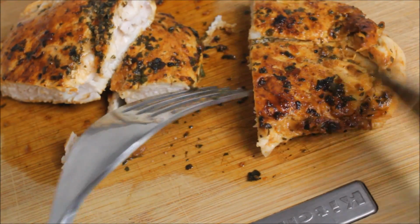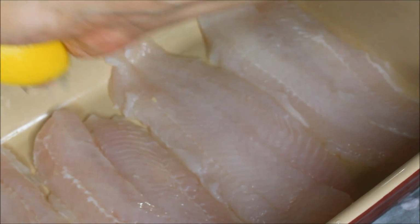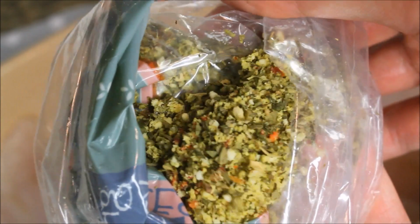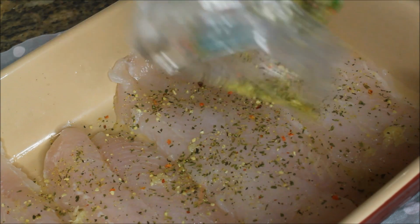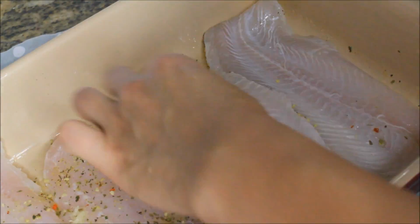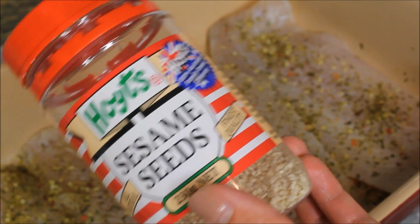Absolutely exquisite. Now I start prepping the fish. I squeeze the other half of the lemon over the 4 fish fillets and sprinkle on some fish seasoning which I purchased from Paddy's Market. This seasoning has sage, rosemary, garlic, onion and oregano, or oregano depending on how you pronounce it. I then also sprinkle some nice sesame seeds over the fish.